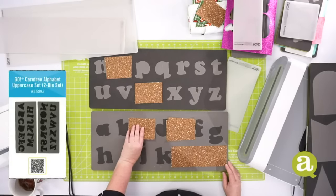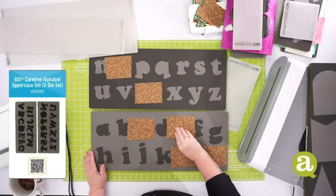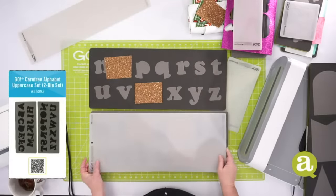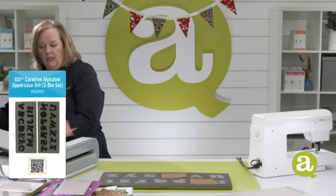I think I'm good. Okay, now for this one, I'm gonna use a 6x24 cutting mat, or a 10x24, because I have so many shapes to cut. Think, quilters, how long it would take you to cut these letters by hand. I would never make a banner that had any words on it. I would just say, thank you.